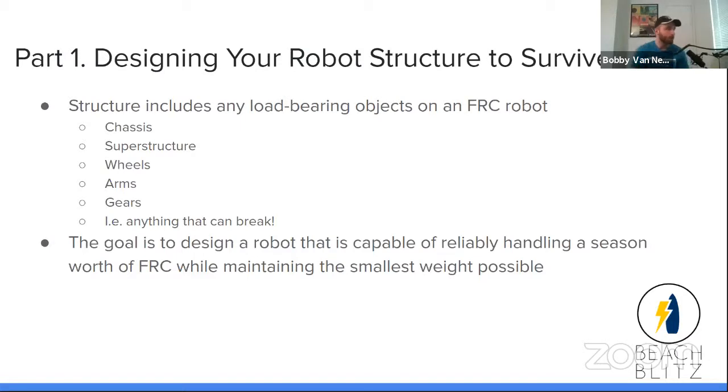So the structure, as I said before, is any load-bearing object in FRC: the chassis, superstructure, wheels, arms, whatever. Anything that can break basically is going to go into that structure camp. And the goal is to design a robot that can reliably handle a season of beating on the field. That robot's going to get trashed. Just like 2016, not many teams didn't have some sort of break or something that failed. But if you size your components correctly and you put things in the right places, triangles are strong, prevent racking, prevent parallelogramming, you can give yourself the best chance of getting through a season without a major structural failure.